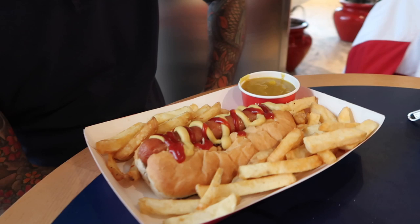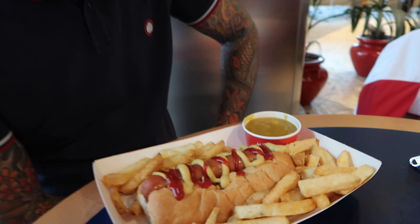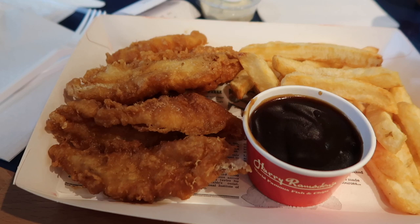What did you get? Got Harry's hot dog with all the trimmings, chips and a curry dip as curry sauce on the side. And mine is? What's mine called? Harry's fish bites, gravy and chips. See what it tastes like. Oh, and I've got a little tartar sauce.